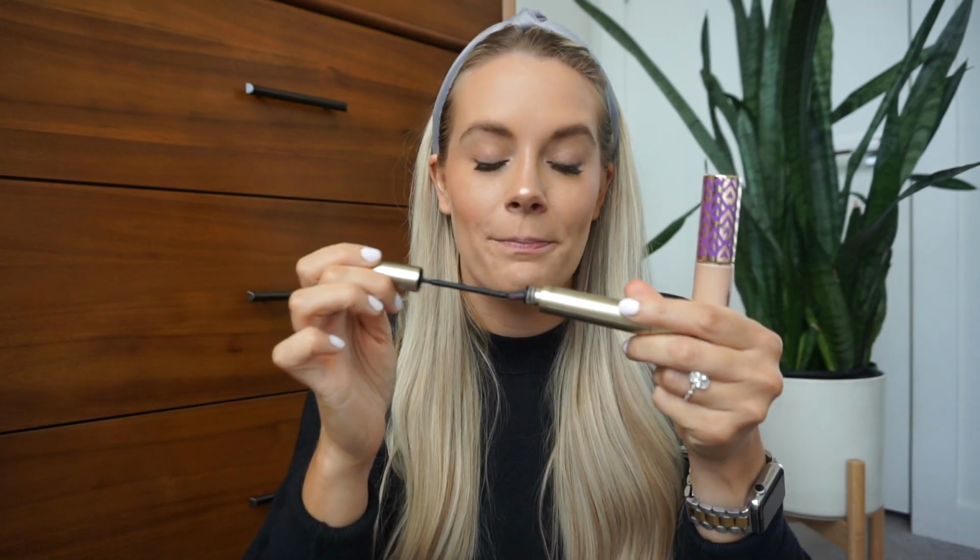The first one is L'Oreal Telescopic Mascara. This is good, you guys. I had no idea how much I've been missing out on. It's just completely dried out. I've already bought another one. Already have it on right now. So good. I did a mascara showdown with this and fell back in love with it and haven't stopped using it since then.